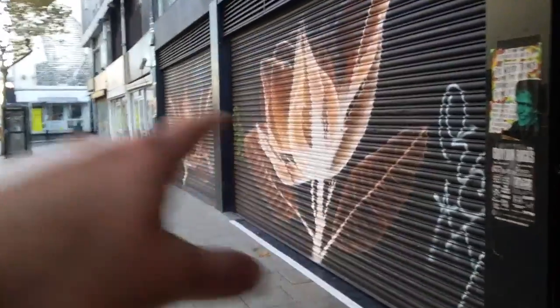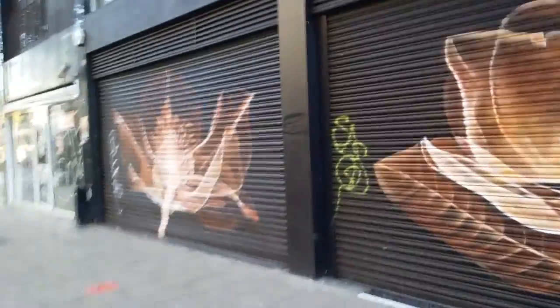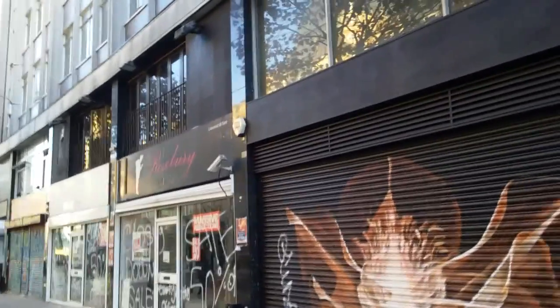Yeah, I think these two units here are going to be converted for the sales suite for the apartments in St George's House. I think it's 23 to 25 High Street, I think, is the address, if I can remember. It's not actually written on there.